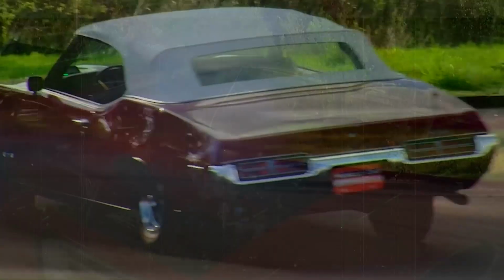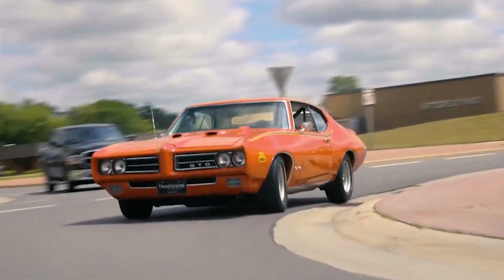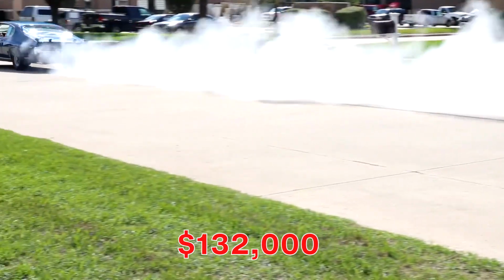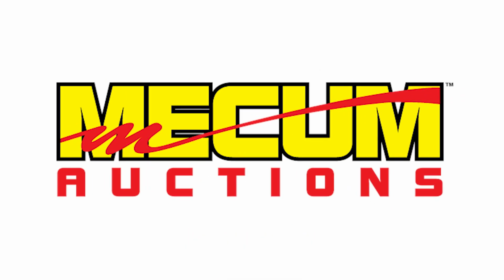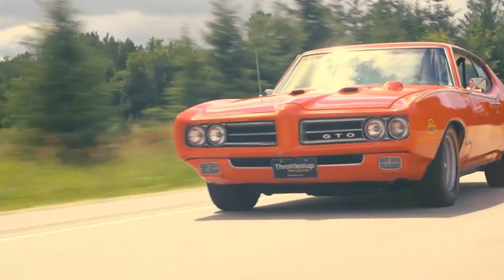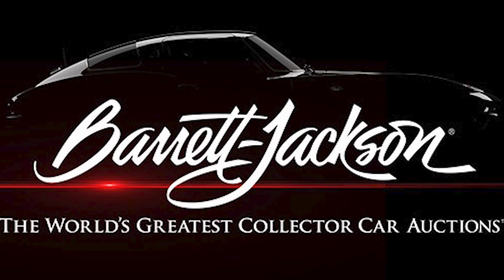In 2018, a 1969 Pontiac Judge convertible with a 4-speed manual transmission and less than 20,000 miles sold for $132,000 at the Mecum Auction in Kissimmee, Florida. Another 1969 Pontiac Judge convertible sold for $137,500 at the 2018 Barrett-Jackson Auction in Scottsdale, Arizona.